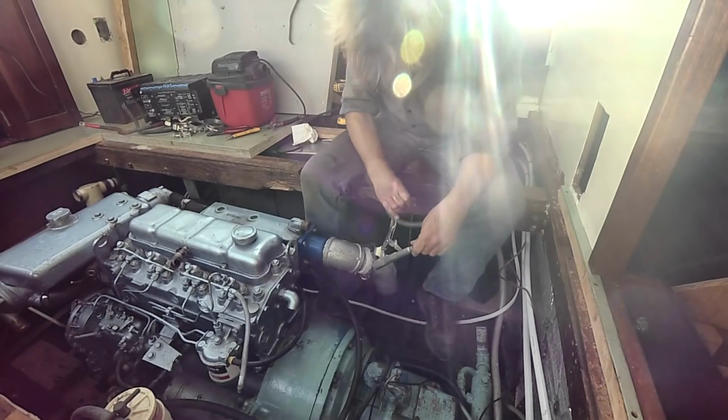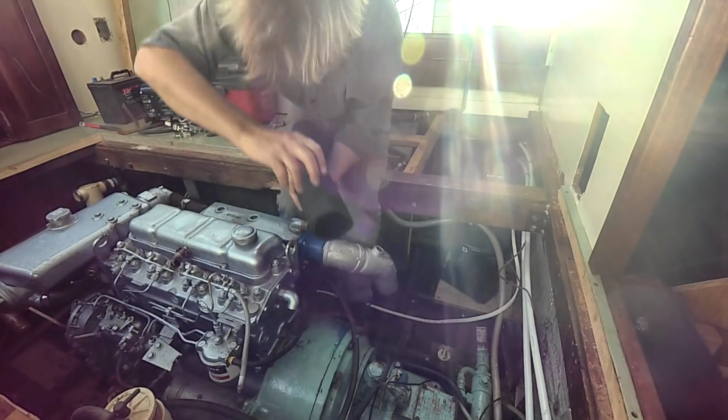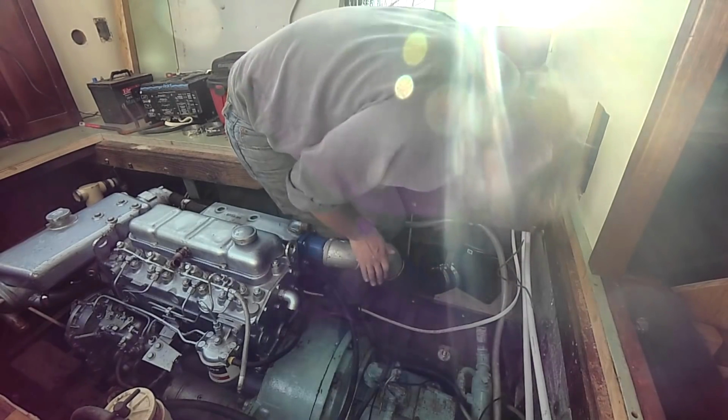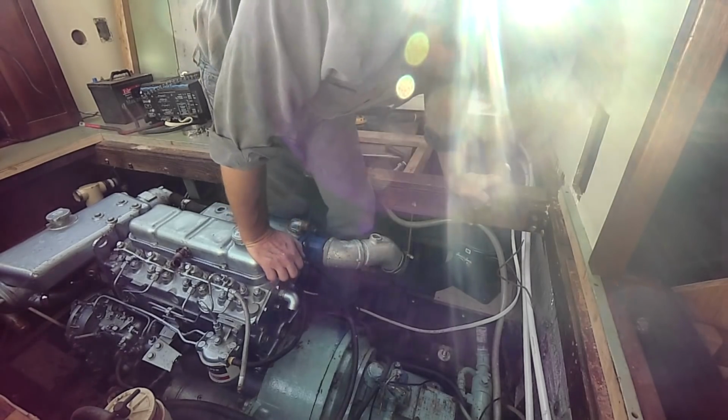And close. Okay. Now, a piece of pipe, two clamps. Where do I want these clamps to go? Backwards. There we go. The fitting, I'm actually quite pleased with this.